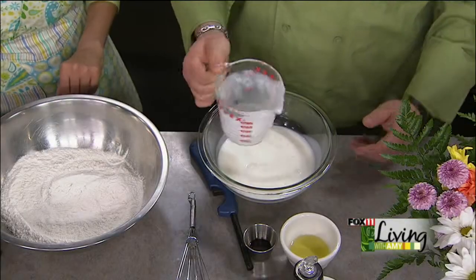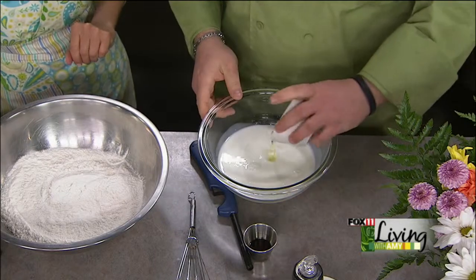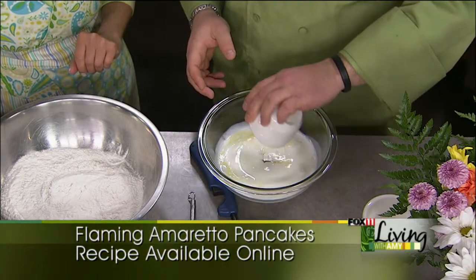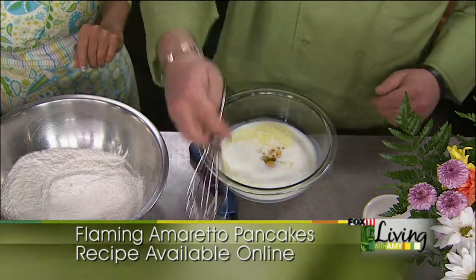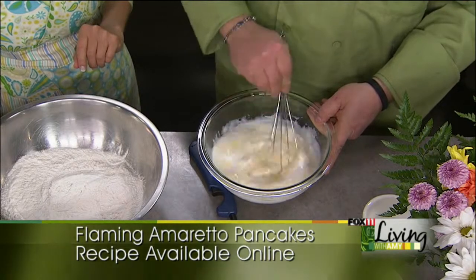Great. And then in the second bowl, we're going to combine our wet ingredients. So this is buttermilk. Buttermilk adds a really nice texture to batters versus just regular milk or heavy cream. Good tip. We also have some just melted butter. Okay. And we use clarified butter just because it's a little bit healthier. And then 2 cracked eggs. And I always like to put vanilla in my batters. Sweetens it up a little bit.